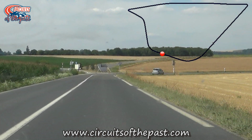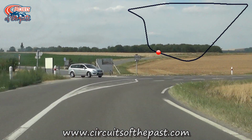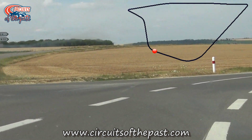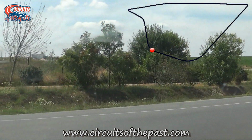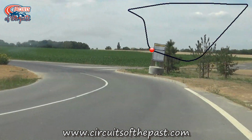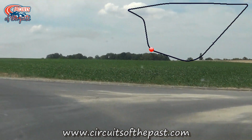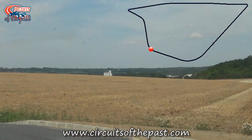In front of you, you'll see the 1953 extension, which we will enter in a few moments. But before we do this, we have to make a little tiny detour here. Today, this part of the track is only used by farmers as an access road to their land.